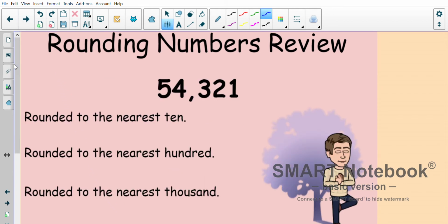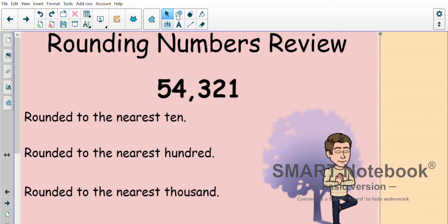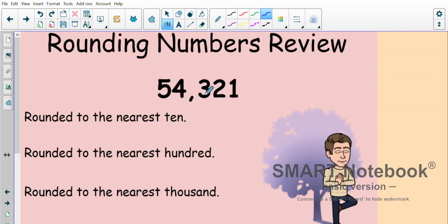All right, rounding numbers review. Rounding can be pretty challenging sometimes, so I think this is going to be great. So the number we are going to be rounding is 54,321. And yes, I'm just moving right down the list. So first, we're going to round this number to the nearest 10. So first I need to find the tens place. Yep, there it is. It's the 2.